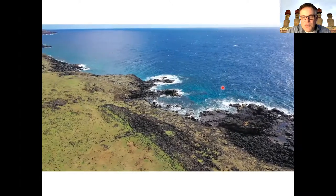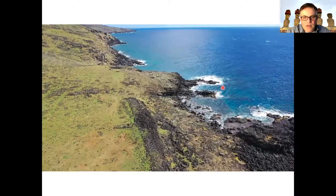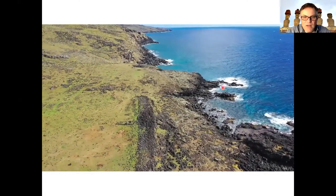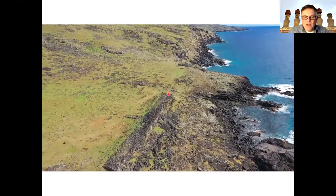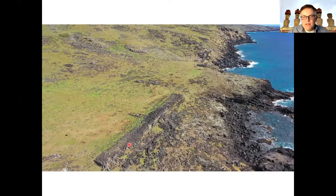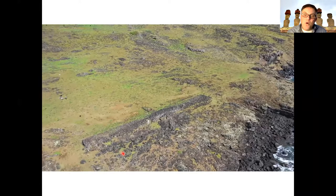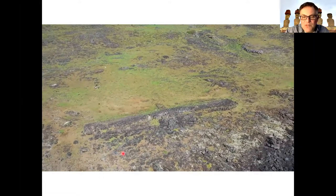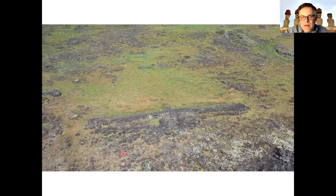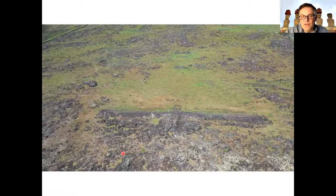Here's a video we took of one of the Ahu, this Ahu Tatenga, on the south coast of the island. And you can see a statue fallen here, this large rectangular platform. A lot of effort actually went into the Ahu. The statues are, in some ways, a small feature that are placed on top of these platforms. There's a lot of effort that went in, pre-contact, by Rapa Nui people into making the platforms themselves.